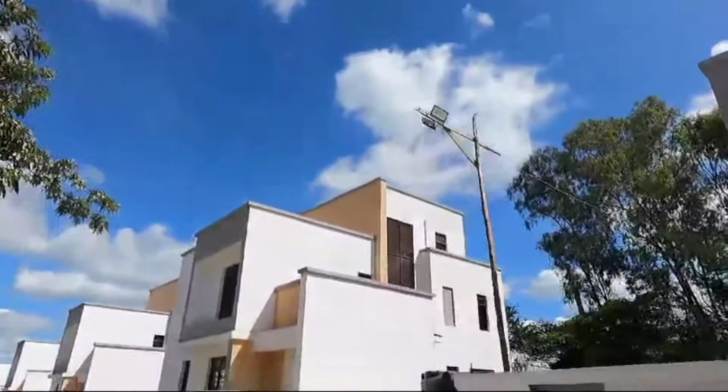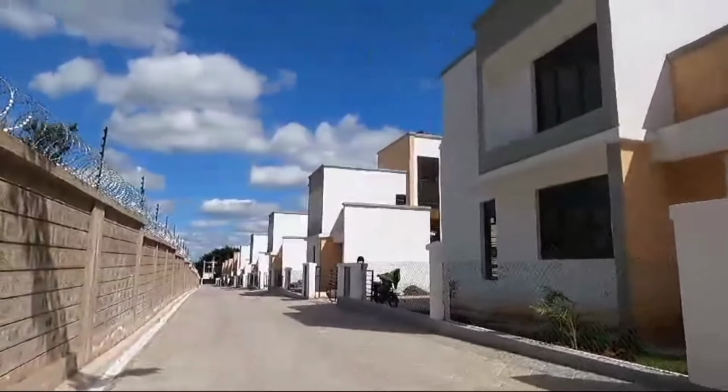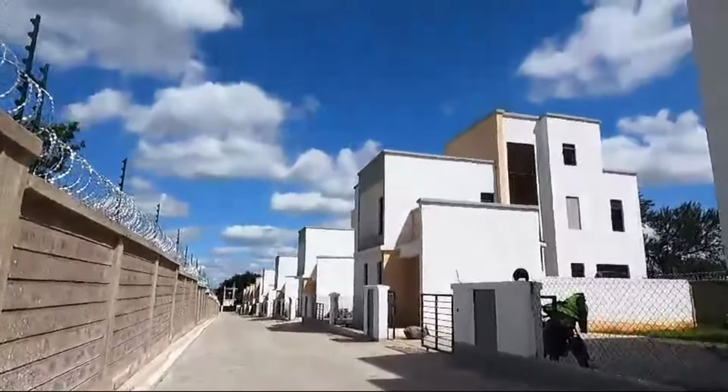There are 15 units in total, 4 bedrooms and 3 bedrooms, but the 4 bedrooms are fully sold, only a few units of 3 bedrooms remain.